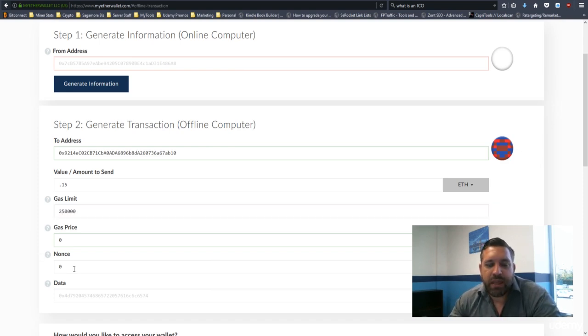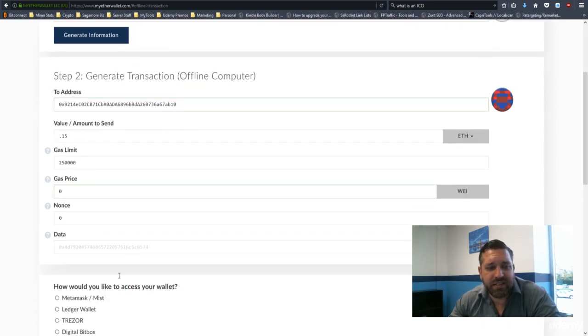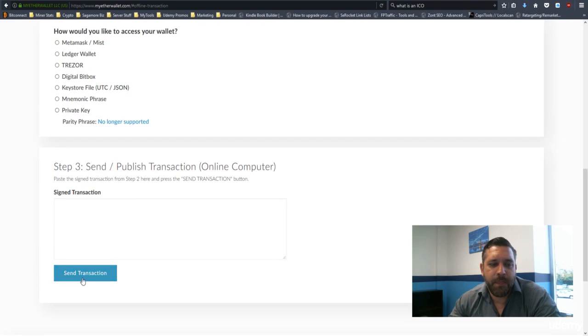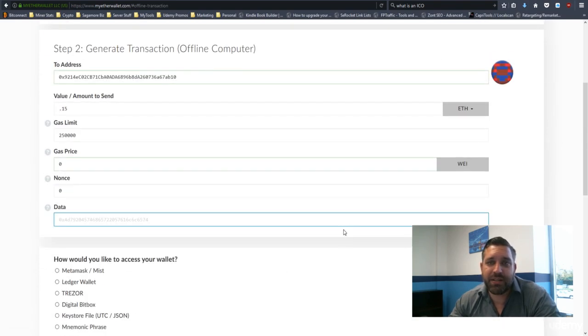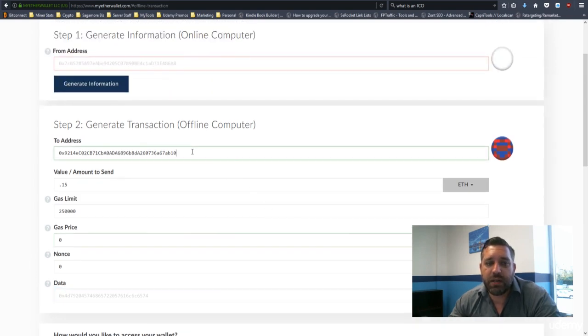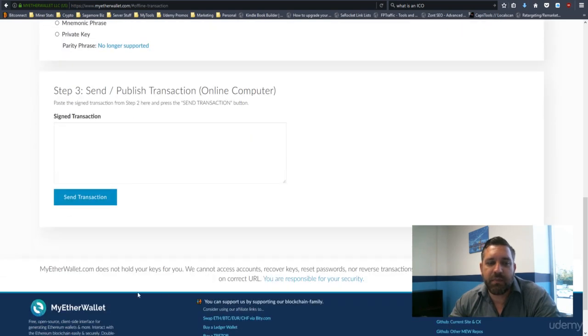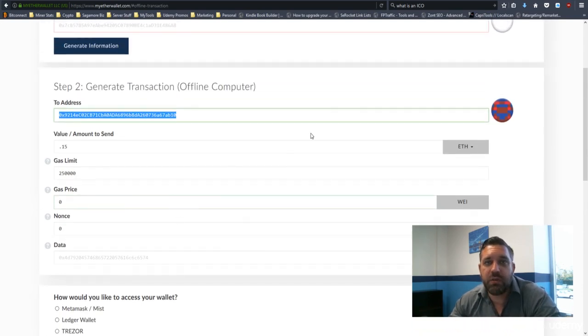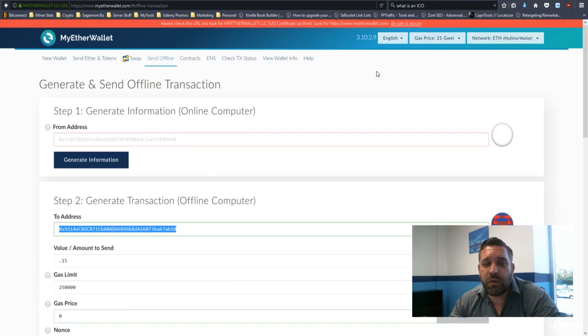All right. And for everything else, some token sales will have data that they want you to put in here. Most of them don't, so you don't have to worry about that too much. And then you send the transaction, and that's pretty much it. Boom, you just invested in that token sale. Once the transaction goes through, you'll see a thing popping up in the bottom here. It'll track the transaction and its details, and it'll show the smart contract between you and your wallet and the Ethereum you sent to this to address.